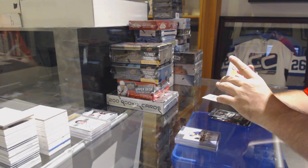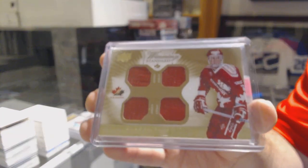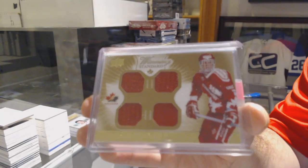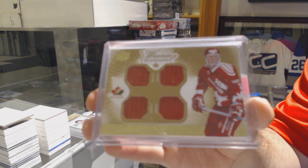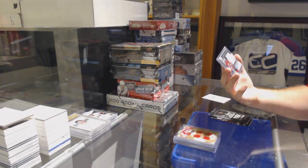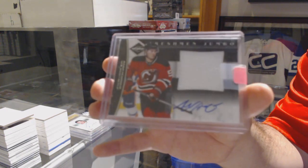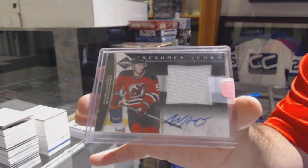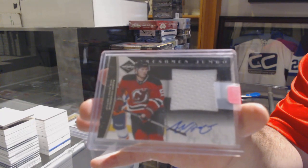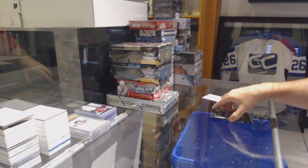For the, I believe it would be St. Louis, but winning standard, Chris Pronger. I'll double check what team, if anyone wants to let me know what team Chris Pronger played for the most, that would be helpful. And a freshman jumbo jersey auto, number to 99 for the Devils, Adam Henrik. Adam Henrik. All right, I'll do the packs here.